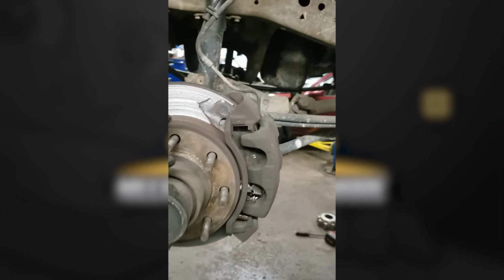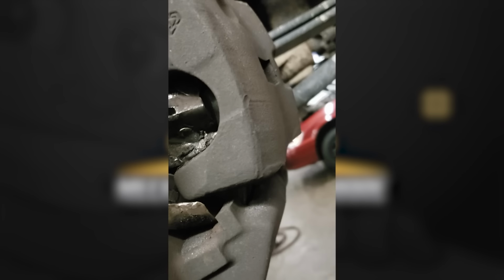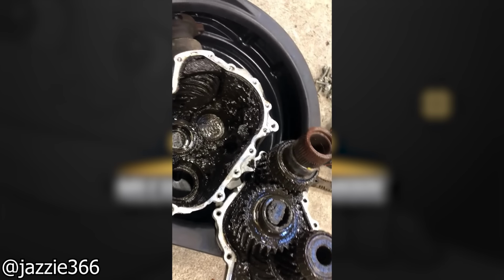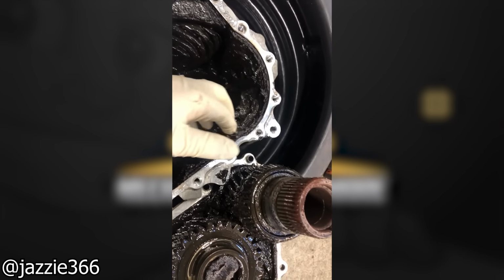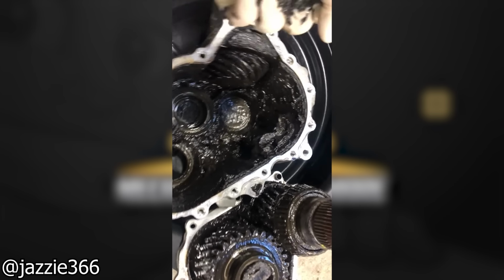Customer states, my brakes are locked up. Gee, you think? Holy. Oh yeah, that's bad. Somebody order peanut butter in the differential? Oh, dude. Oh, it smells so bad.